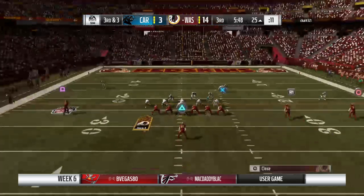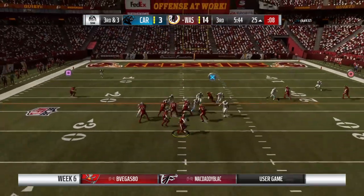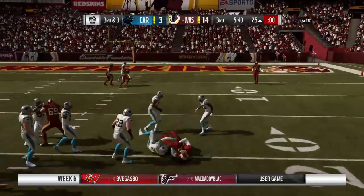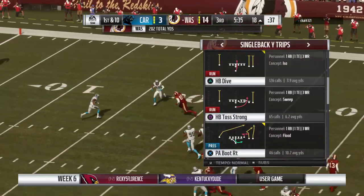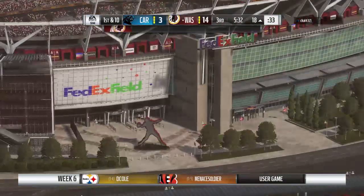Blue 90. Blue 90. On third and short, they'll try and pick it up through the air, and this is taken in one-handed. What a catch, and he gets this down to the 18. Good enough for a first down. 8 yards on the pickup there, and it moves the sticks.